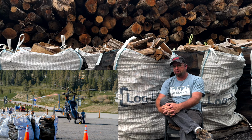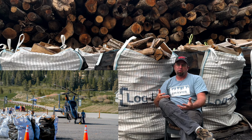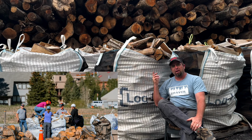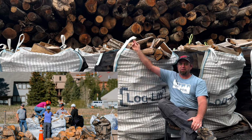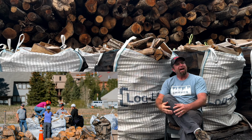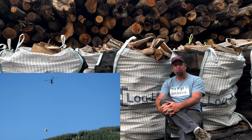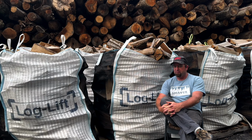So you might ask me, AJ, what sets your bags apart from the other bags? Well, I think being picked up and flown 6 miles by a helicopter, just hanging on to the upper loops, I think that's pretty cool. That definitely sets our bags apart from the other ones out there, because I haven't seen anybody else that's actually flown firewood bags.